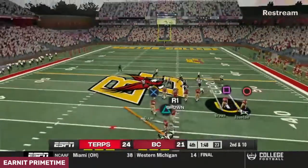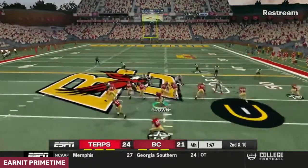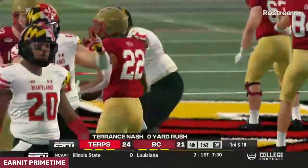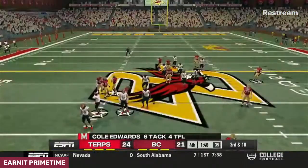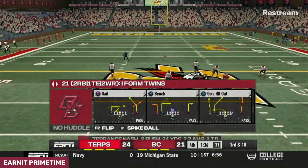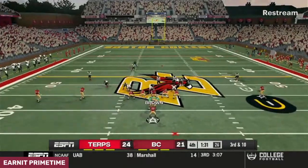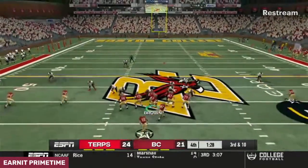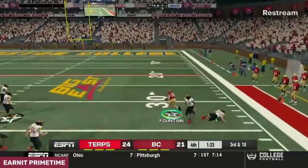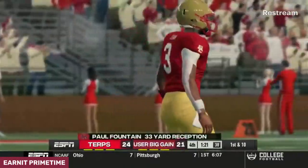From their own 45-yard line, it's 2nd down. Less than 2 minutes in the 4th quarter. Hands off left, and he's brought down quickly. No gain. 3rd down. Pulls it in, and that's a 1st down. And it's the senior. Shifty move there. Brought down around the 22-yard line.